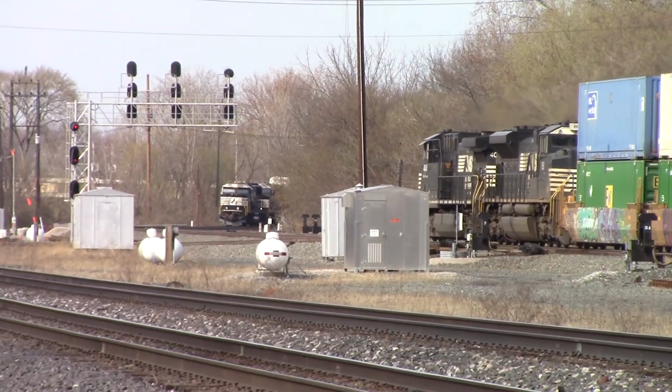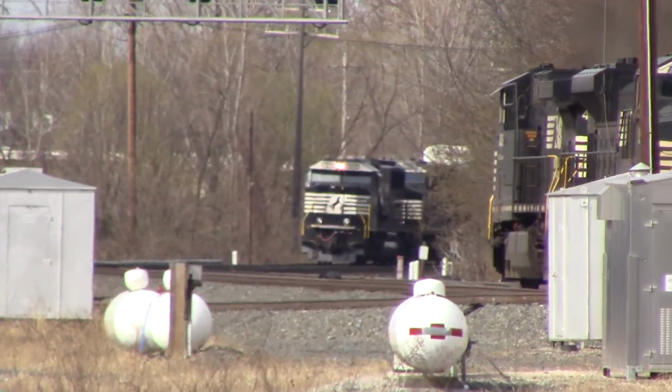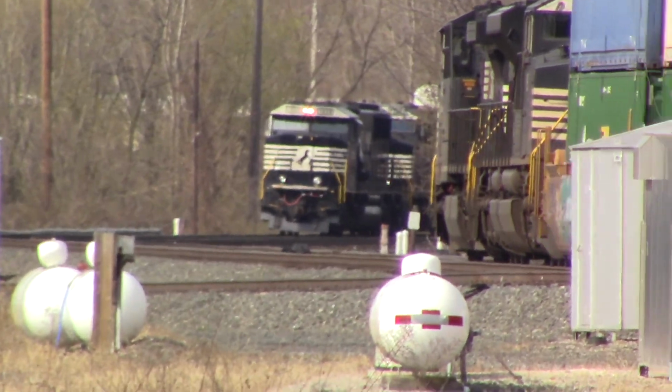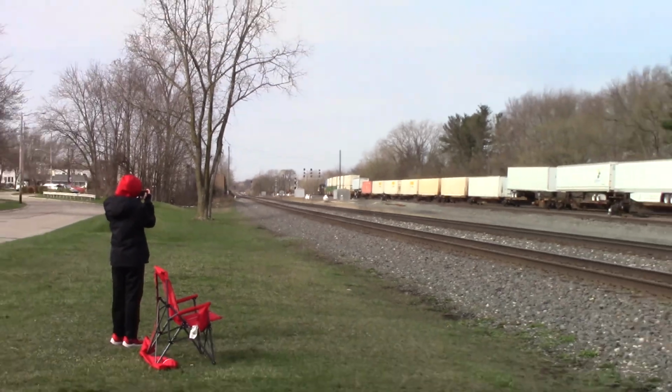As you can see here, we can see the locomotives of an approaching eastbound autorack train on the Chicago line, but he decided to wait there because dispatch wanted the higher priority intermodal train to pass him first.